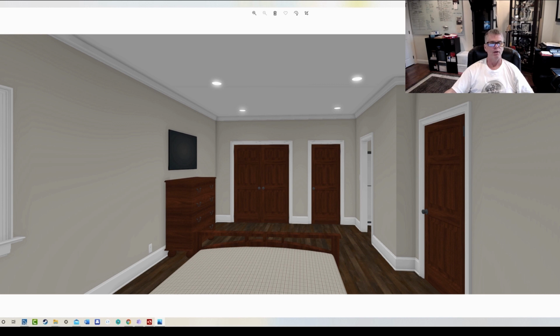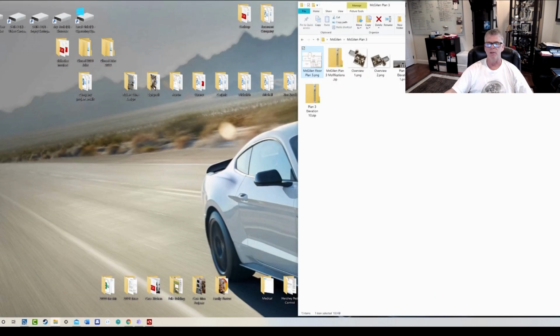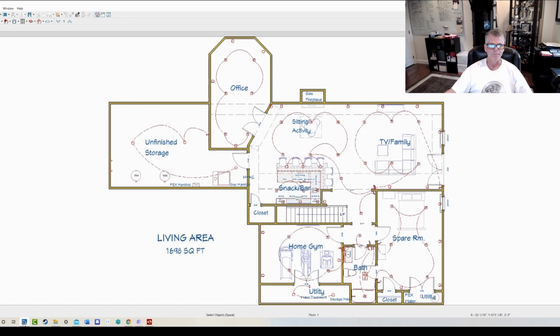All right, so there were all the images that I gave the homeowner before they ever decided to go with my company. They were getting other bids, they were looking at everybody's proposals, and I gave them this so that they could see exactly what my company was going to be building them.